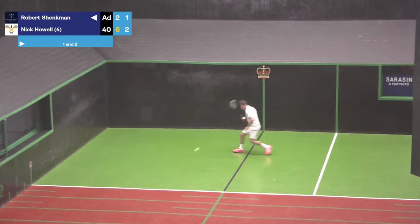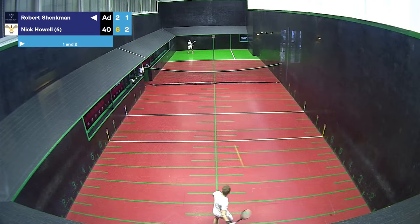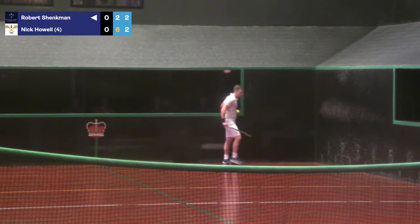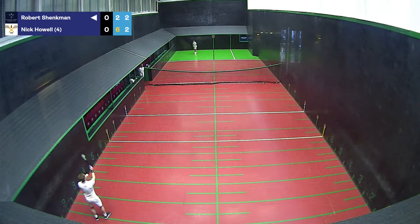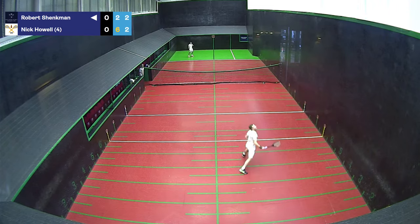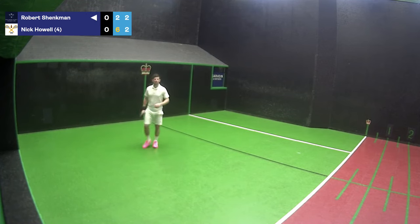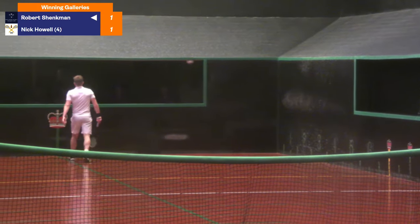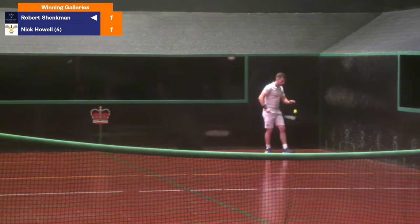Needs to be a good serve. Going to play off the floor. Fantastic shot. And then tries it. Fantastic floor shot by Nick. That's the third time it's nearly hit. Oh, well played. It's the third time that that's come off the penthouse and nearly hit the roof. Missed it by millimetres. That's how much traction he's getting off it.